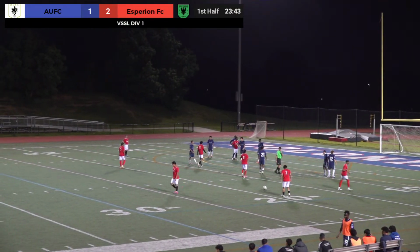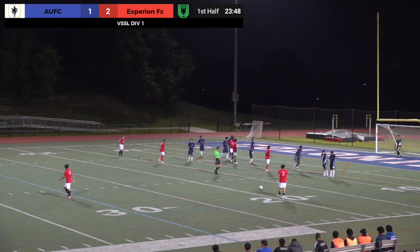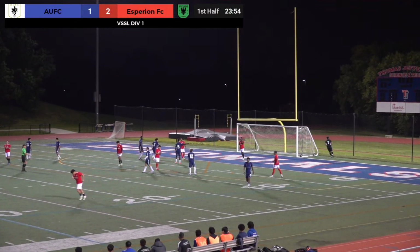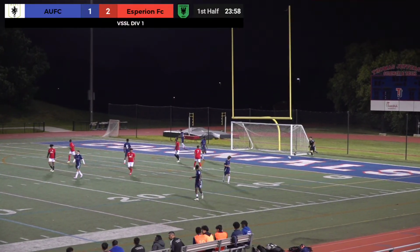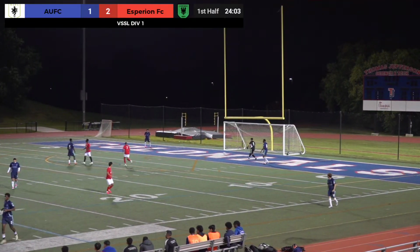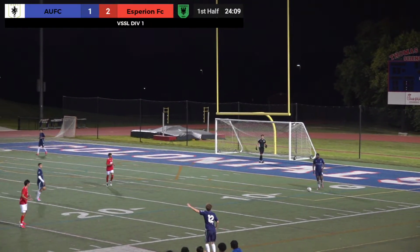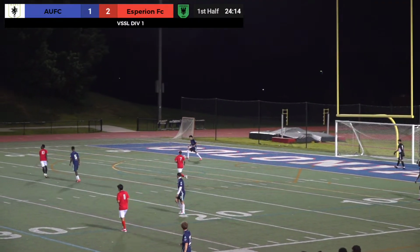Fred Hernandez standing over this free kick for, oh actually my apologies, Fred Hernandez is on Esperion. Esperion stand. Apologies, mixed up those last 30 seconds ago or so. That was Johnny Canales over the free kick for Esperion. Just a little too high there off the free kick for Canales.